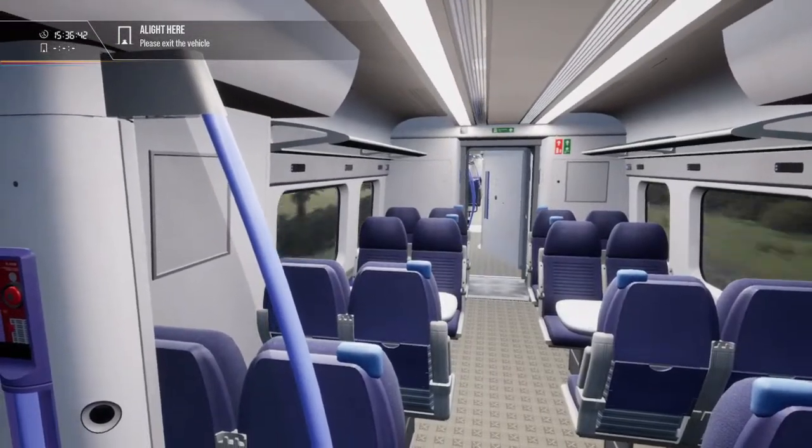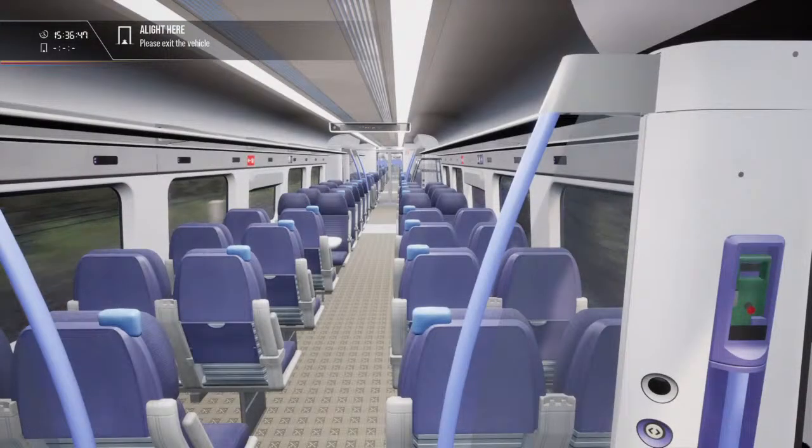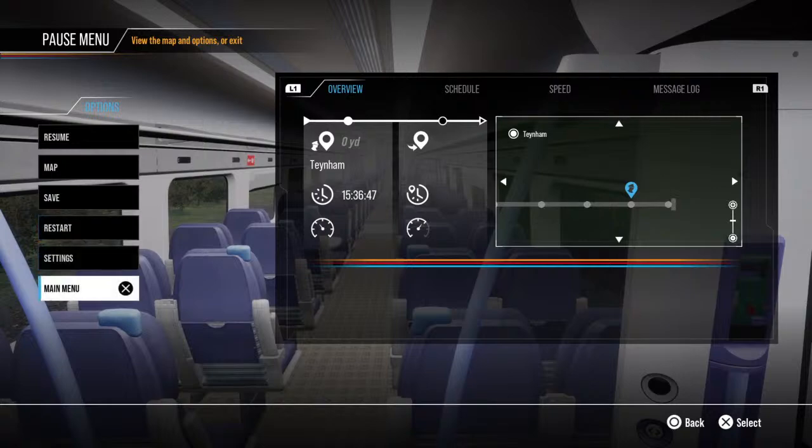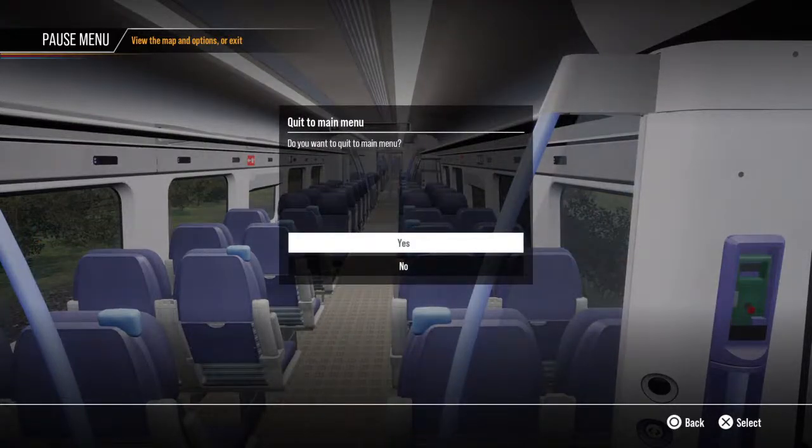Right, I think that's enough nonsense. Let's go back to the menu and see what else we can do. I want to play with a 375.